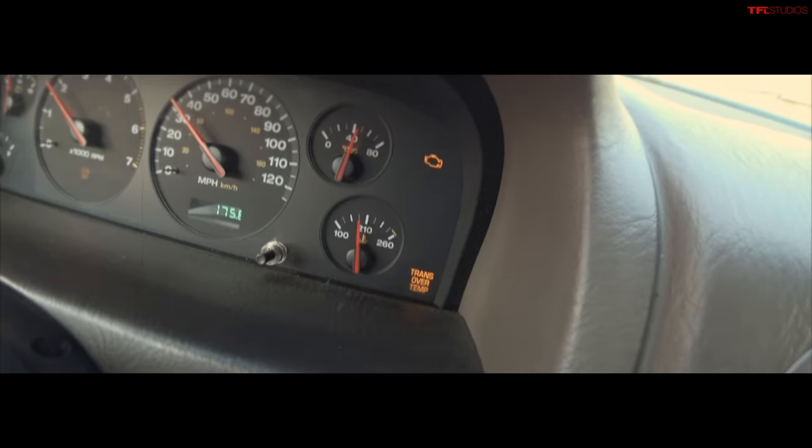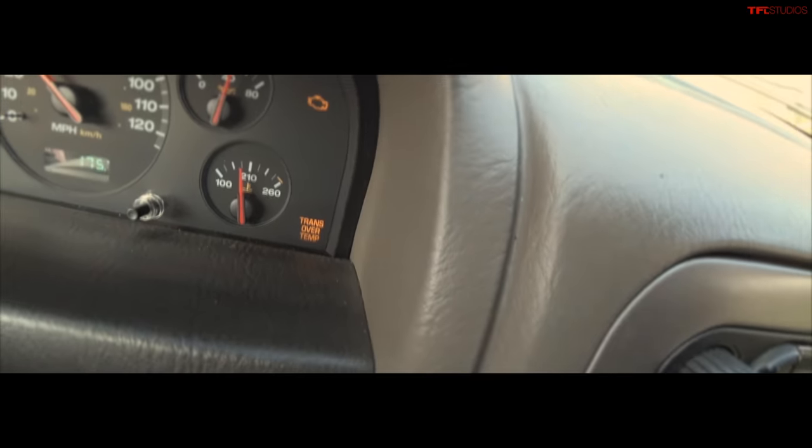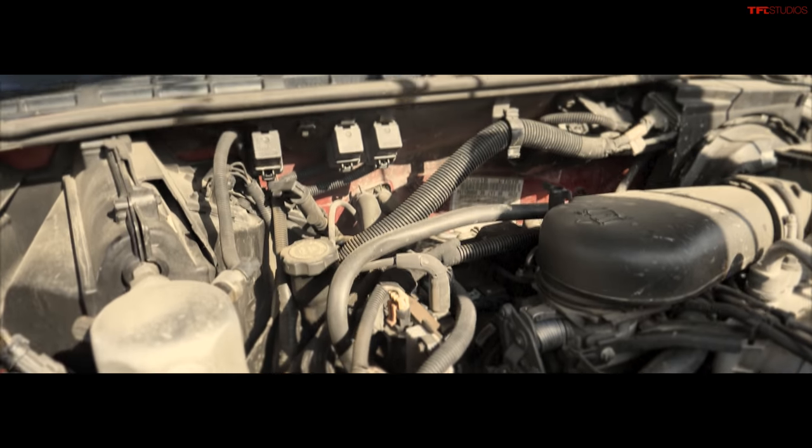Woo-hoo! Nice work, Andre. Oh God, my transmission's overheating. And it's burning. Just a little.